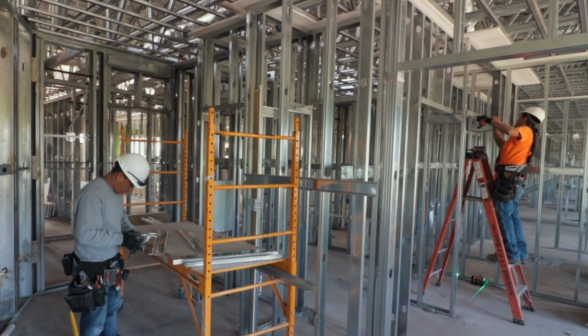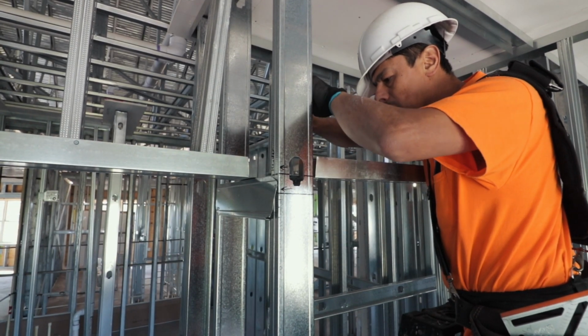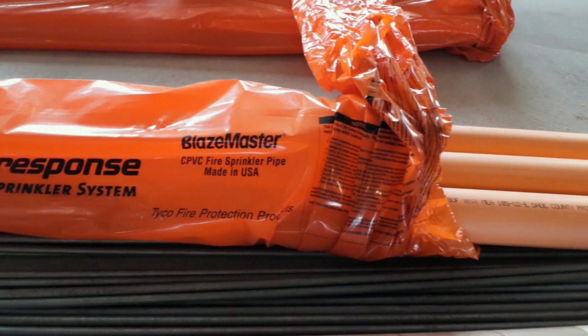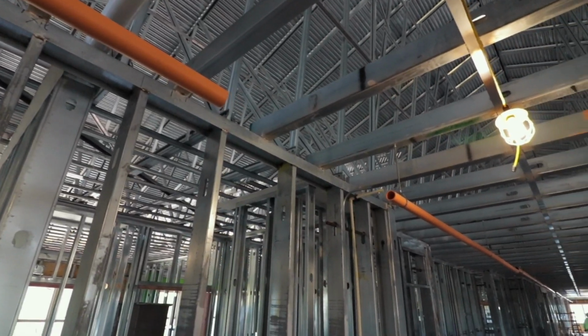The HVAC contractor is starting to really start setting some of his black iron and some of his duct work, and he actually set a lot of his units. And now we have the sprinkler system ready to be installed as well. So they just dropped stuff off late this week, and now we're going to start doing that. But we should be getting a lot of progress on really drying this project out.